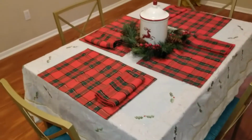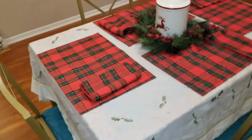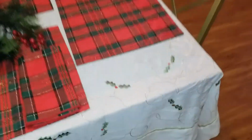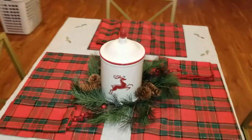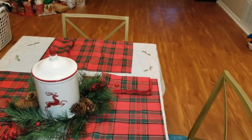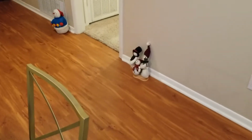And then this is our dining table, which we never really eat at, but it's got this beautiful tablecloth, which I got from a family member, and these tablecloths and napkins that we got from my in-laws. And then on either side of the door, I've got those snowmen. And that's basically all of my Christmas decorations. I have a few more, I'm sure, but those are the main ones.